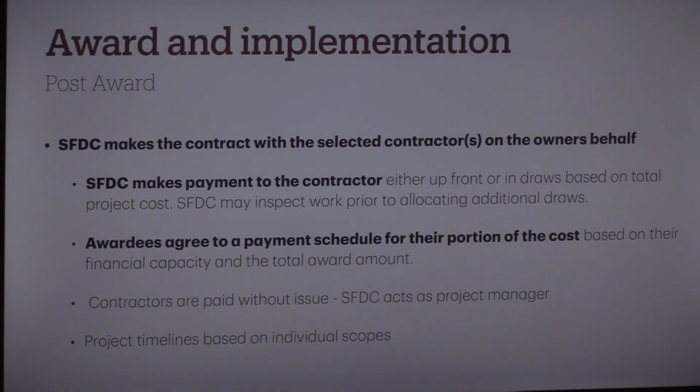And then the great thing about this program that makes it somewhat unique is that the SFDC is actually the one that's going to make the final contract with the contractor on the owner's behalf. And then they will actually be making that payment to the contractor for you. So you're really only going to be subject to whatever payment plan you work out with your lender for the 25%, or if you've got it already, very simple then, you've already got it.